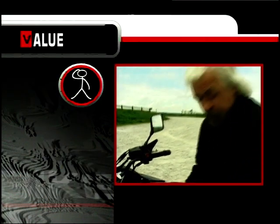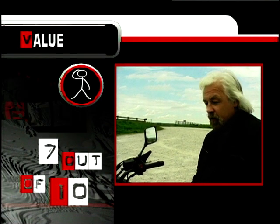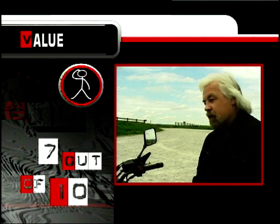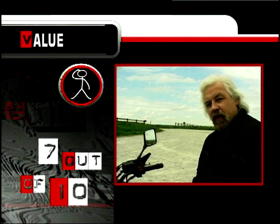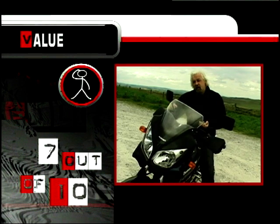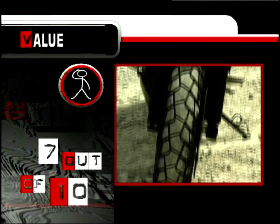So what do you get for your money? At £7,350 on the road, the V-Strom's pretty good value, managing to undercut both the Triumph Tiger, the BMW GS and the Varadero. But watch out for the Yamaha TDM 900 galloping up on the inside at just a few pounds cheaper. I think the V-Strom gives you a lot of bike for your money, but you must be prepared for some depreciation. Value, I'd give this bike 7 out of 10.